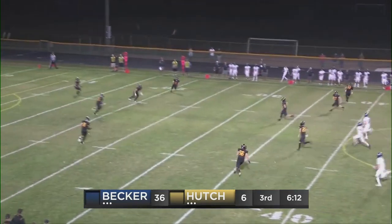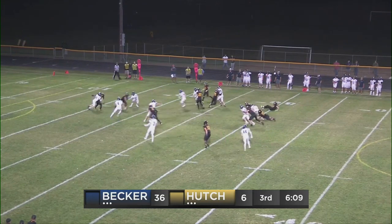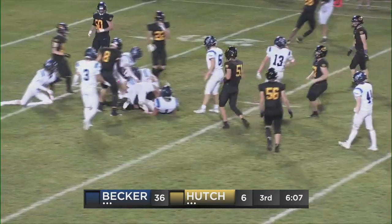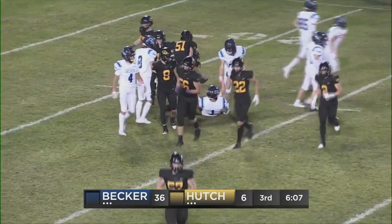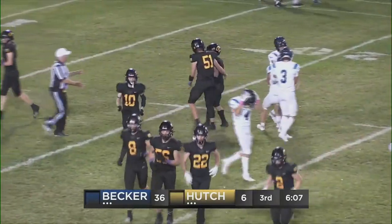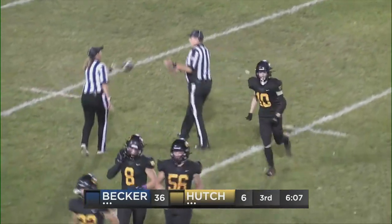And here's a short kick. It's going to land, and Croat has to spin around to pick it up. And he gets spun around across the 20-yard line. And that's where Hutchinson will take over, 1st and 10, up to the 22-yard line. Tigers will take over, 1st down and 10 from there.